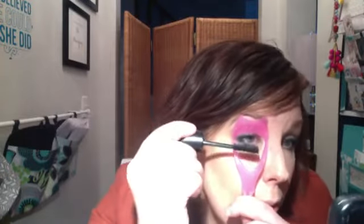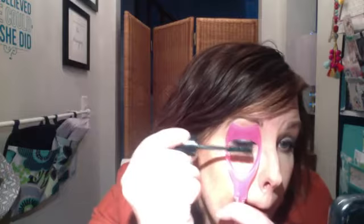Okay, so you're supposed to, so that it goes onto this thing instead of onto your lid, so you can really lift up your lashes. Oh, it's pretty cool, actually, for, you know, $1. Okay, ready?